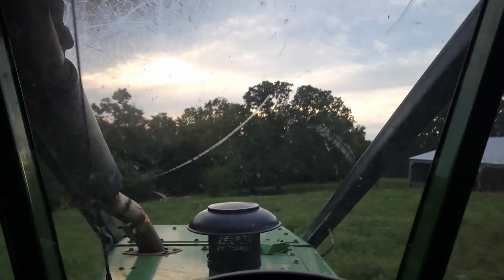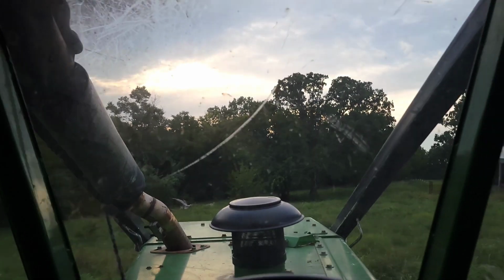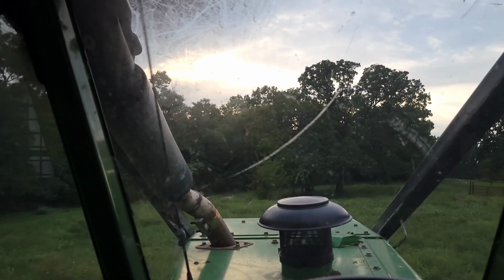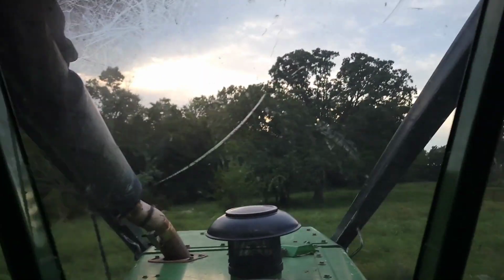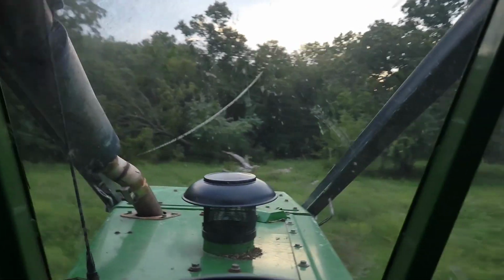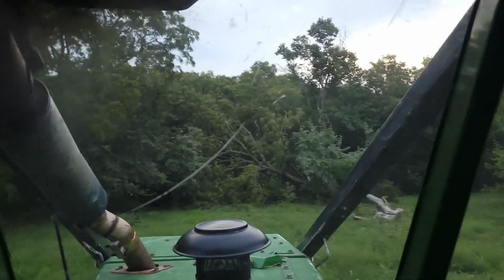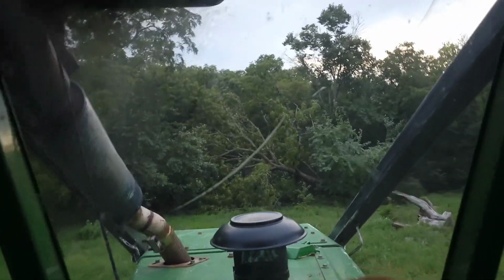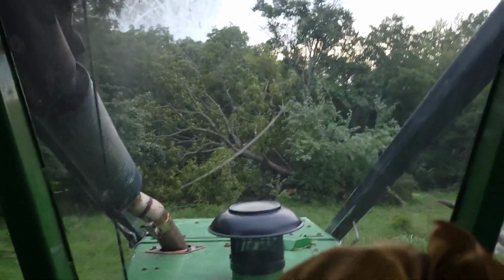Oftentimes, I have trouble staying away from work, much is the case tonight. It seems like every time I buy more timber, I feel like I just need to push myself a little harder on the jobs I'm on. Much like this. I'm going to drag up until the night and do some topping. Not so much cutting, but some of these trees like this big walnut here that I cut, they've got huge tops. They didn't want to fall.